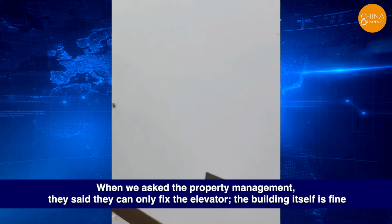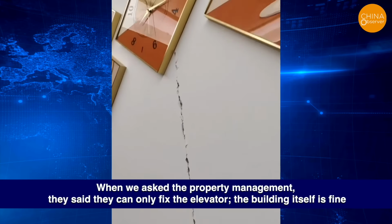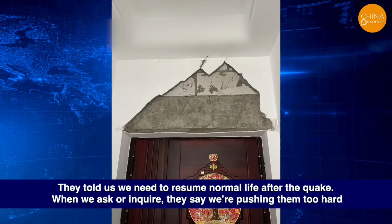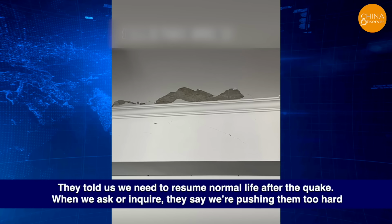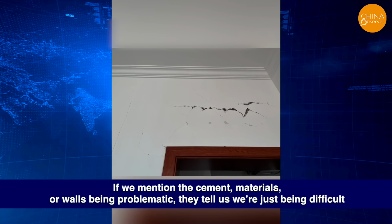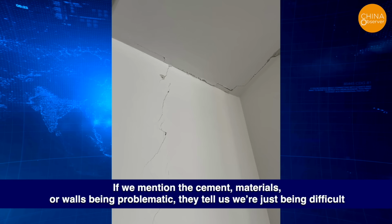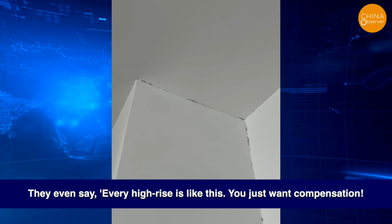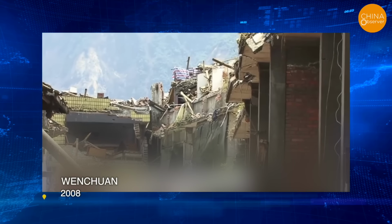When we asked the property management, they said they can only fix the elevator. The building itself is fine. As for the cracks in the walls, they just ignore them. They told us we need to resume normal life after the quake. When we ask or inquire, they say we're pushing them too hard. If we mention the cement, materials, or walls being problematic, they'll tell us we're just being difficult. They even say, every high-rise is like this. You just want compensation.